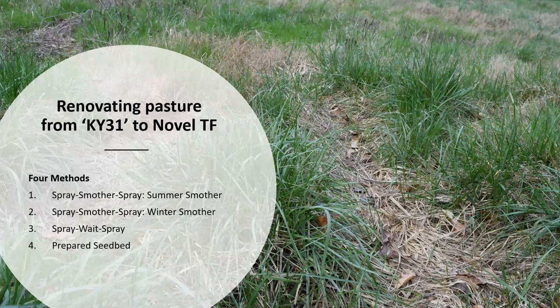So there are four main methods that have been researched as a way of renovating pasture from Kentucky 31 to novel tall fescue. For those of you who are familiar with Kentucky 31, you know it's extremely persistent and stress tolerant. This makes it difficult to kill, as you can imagine. So there are some extra steps. We can't simply just kill out the tall fescue, spray it, and then reestablish. There are some steps that we need to take in order to ensure that we're getting an actually novel tall fescue stand.